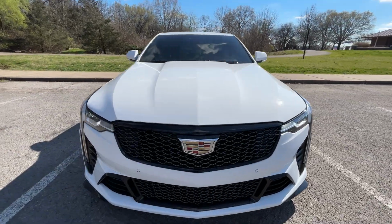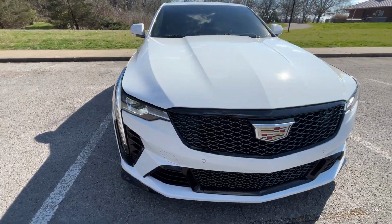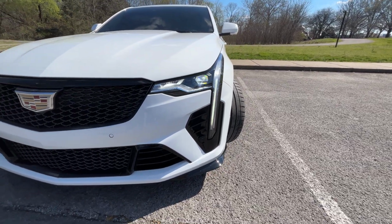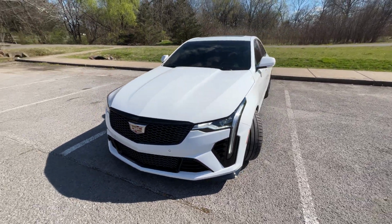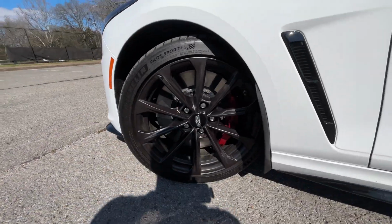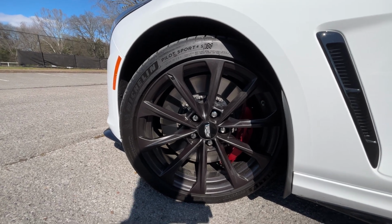Come around the front end here. Absolutely stunning styling on this CT4-V. Very sporty, of course. Love the grille, LED headlamps, LED signature lights. Just a great look. And then down here, we have 18-inch aluminum wheels on these Michelin Pilot Sports.